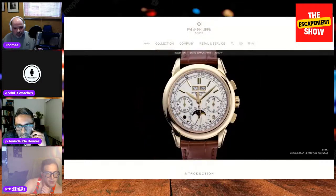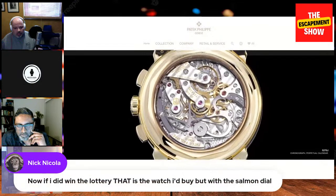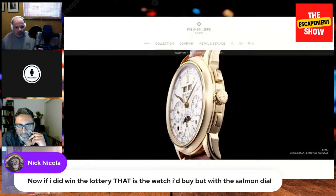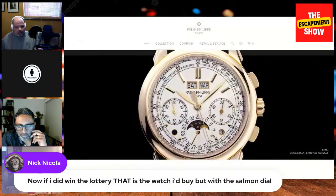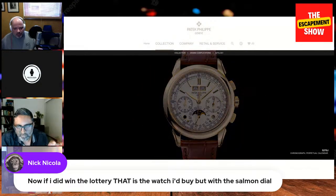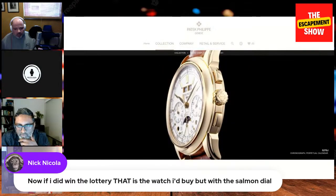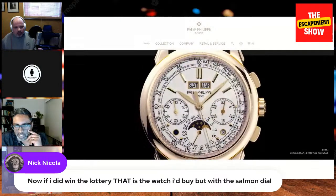It's Patek Grand Complication. You can't really mess with that. This is high on the grail list for a lot of people. But in terms of design, you look at that design. It's classic Patek. It's iconic. It's got that DNA of the lineage of the perpetual calendars.